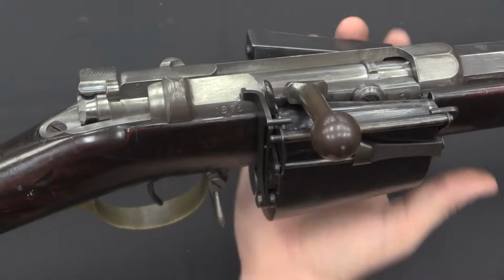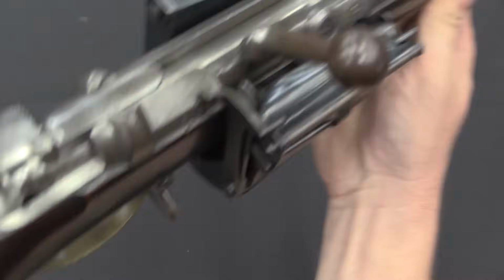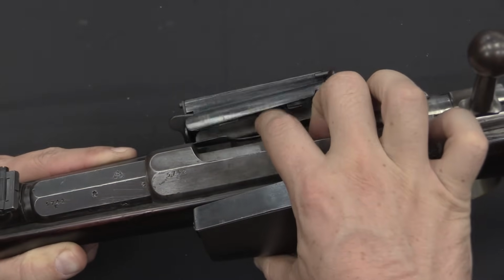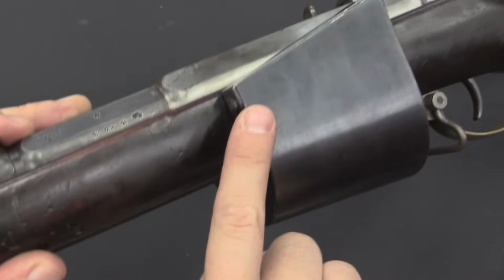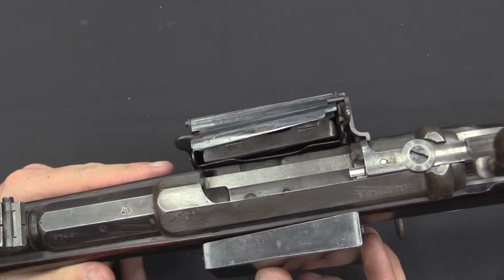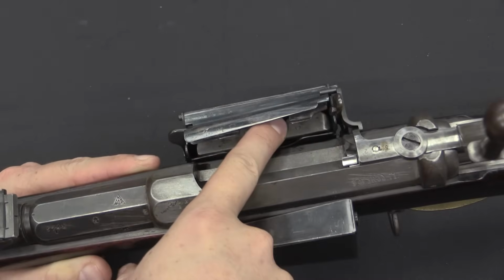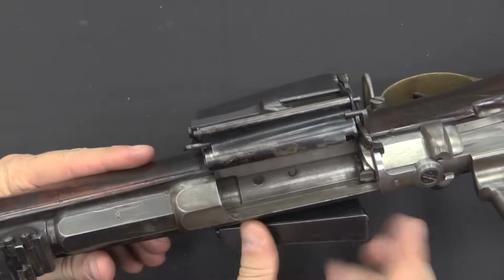And in addition to having this magazine hooked on here, you can see that the bolt handle has been modified, like so. All right, so the way this works is that this whole horseshoe of a magazine has a follower and a spring in it right here. And what you would do is fill the whole thing up all the way around here with cartridges. I don't know the capacity. I would suspect it is probably somewhere around 8. Then the top cartridge pops up here, and this little tab right there kicks it out to the side into the action of the rifle.